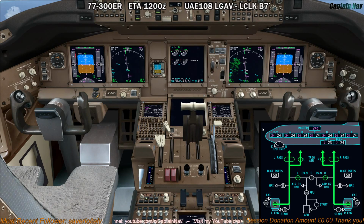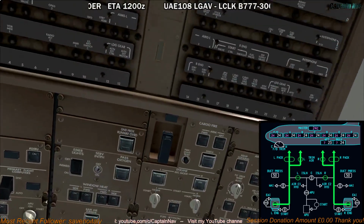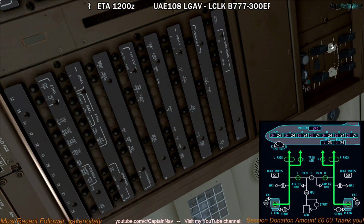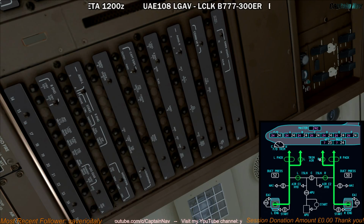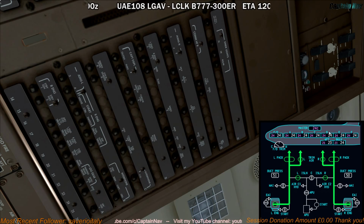Might not be simulated here in the PMDG aircraft, but in the real one you would basically have two positions with these switches up here, the cargo temp select switches. At the moment it's on low, so it's aiming for about 7 degrees. If you put them on high, it's going to aim for 21 degrees. Here we are, and then back to low.